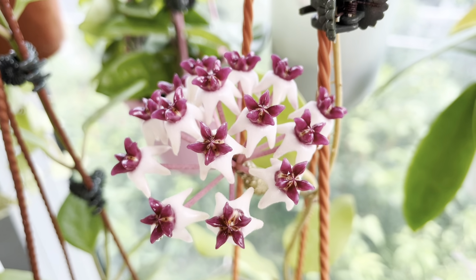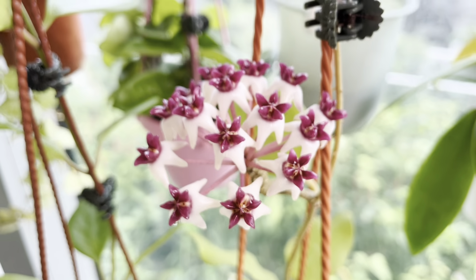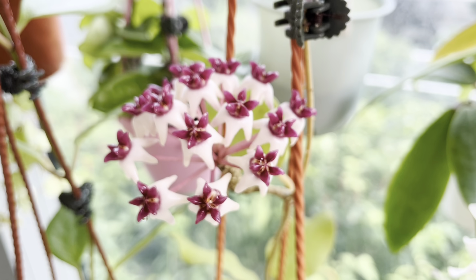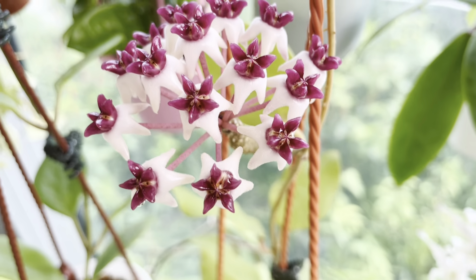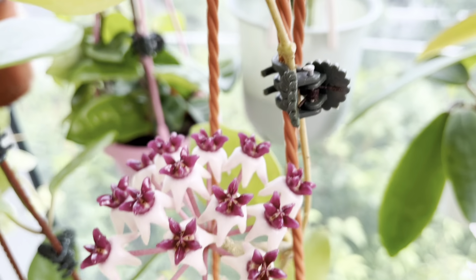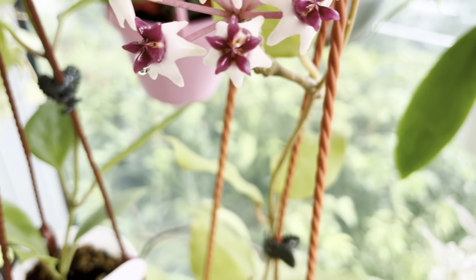But if you forget to water, it happened to me once. I forgot to keep the medium moist, and it only lasted for like 3 days. So I learned my lesson on that one. So I just want to share with everybody: keep it slightly moist, not overwatering, of course.